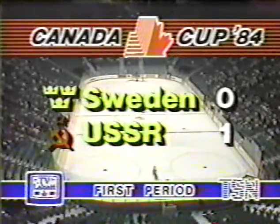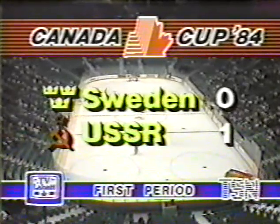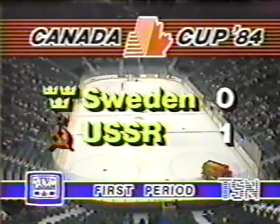All right, 1 goal in that period. Sergei Svetlov, the USSR leads Sweden 1-0 in Canada Cup 1984.